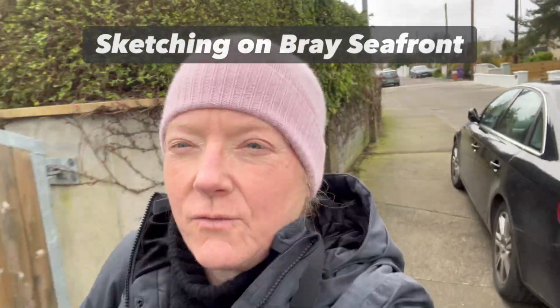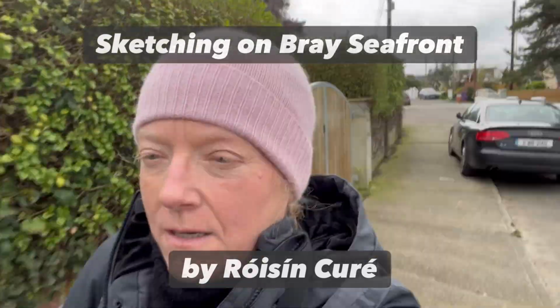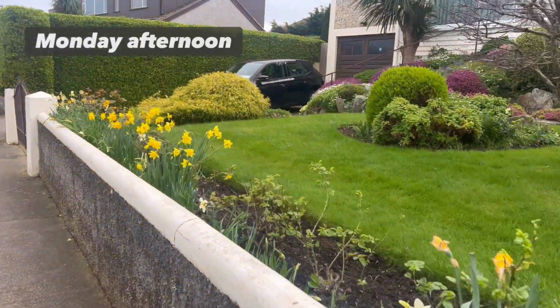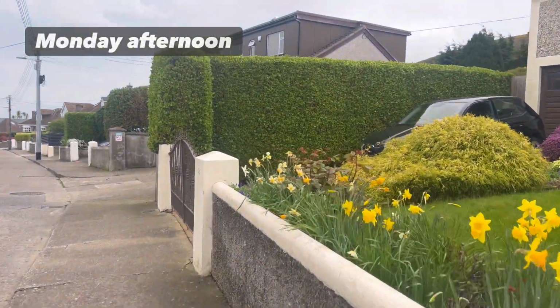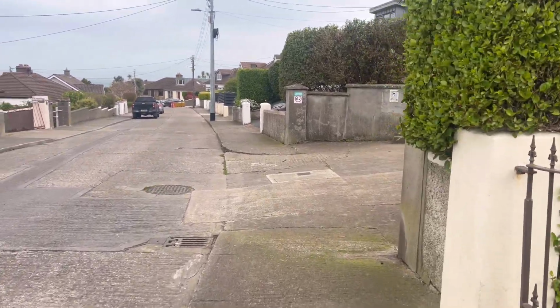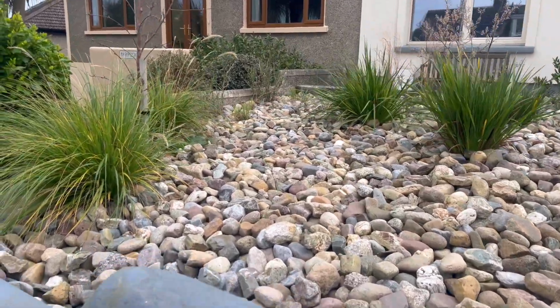Heading down to Bray seafront for a little bit of sketching. So it's a nice day, it's not raining, and let's see how we get on. The gardens along my parents' road are really nice. I always love coming here once winter is over because everybody puts effort into the garden. Lovely colourful stones.